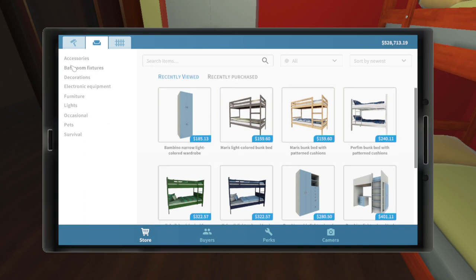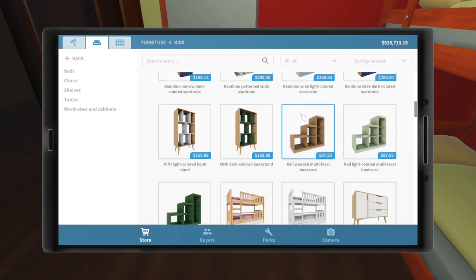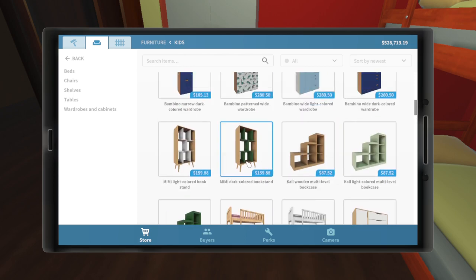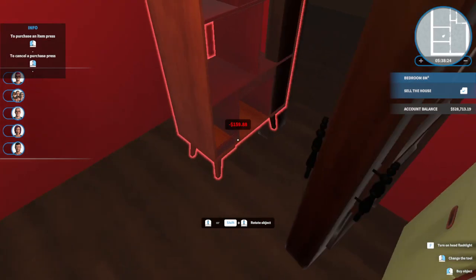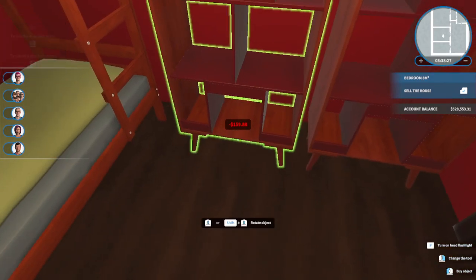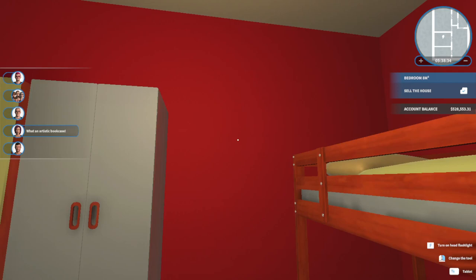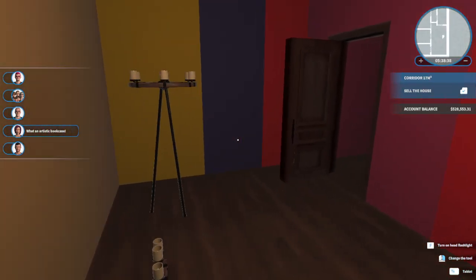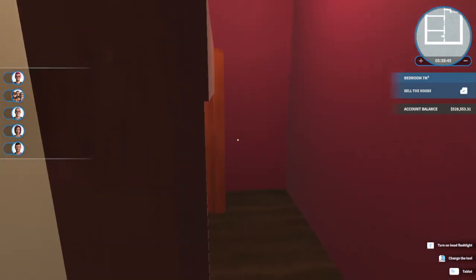My whole style in here just went out the trash. Furniture, kids. Okay. They will definitely be out here being rambunctious. We're gonna need to expand later in life, y'all.